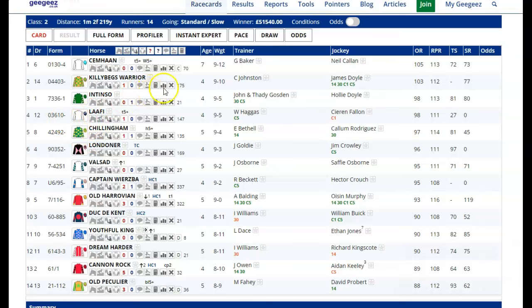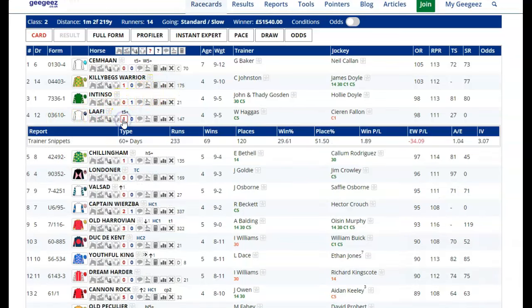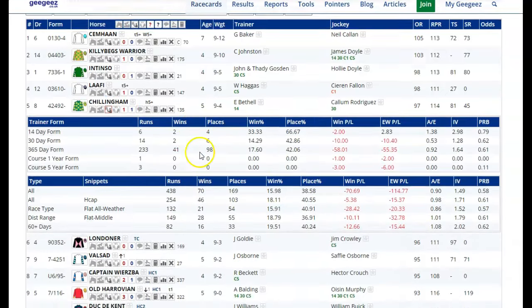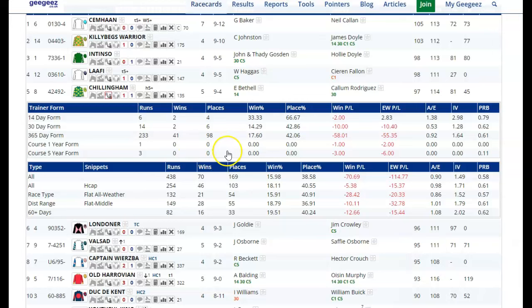What do I want to highlight here? What other stats are there of anything that you can note that's useful? Ed Bethell sends one down from Yorkshire to Kempton. He's only done that 3 times previously. None of them have placed. He's a very decent trainer as well, and he's in form.